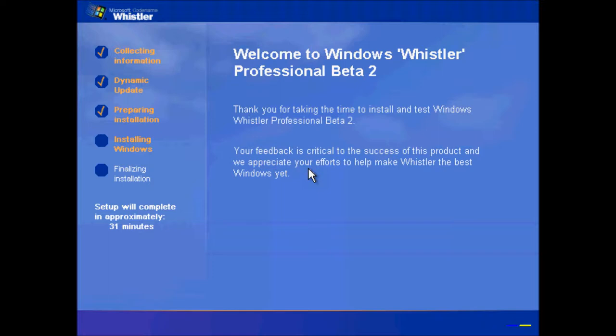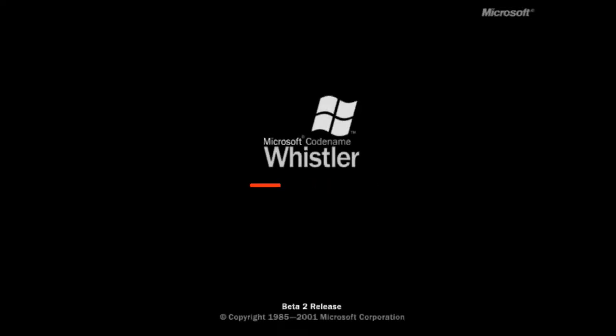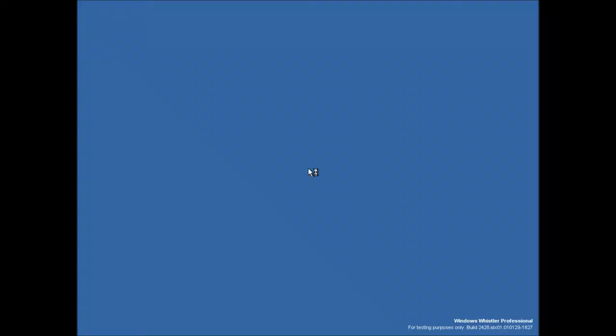Okay, the colors are good now, because Windows was in progress, it had a low depth of colors. Anyway, I'm gonna pause the video and recapture it when the out of box experience comes. Here we are at the boot screen. And it says beta 2 release. It actually is beta 2 finally. Now once again, I am expecting an out of box experience.